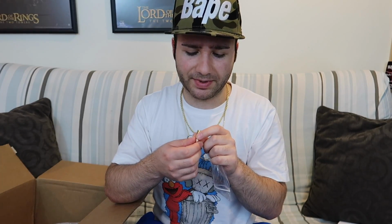It is Blazer brand 9mm. That's a little bit suspicious, but it is brand new, so it's not like it could have been fired at somebody or anything.